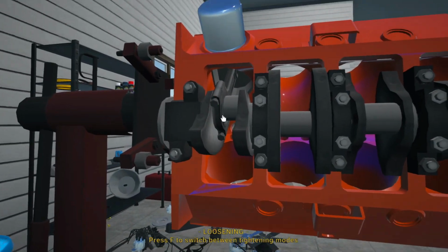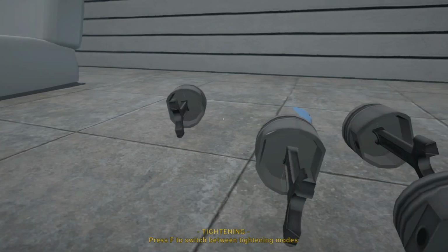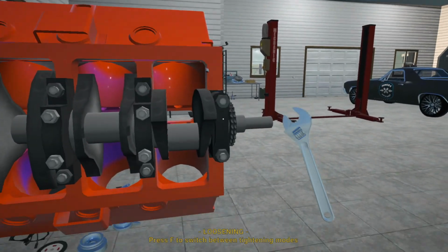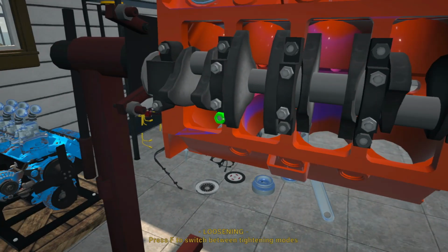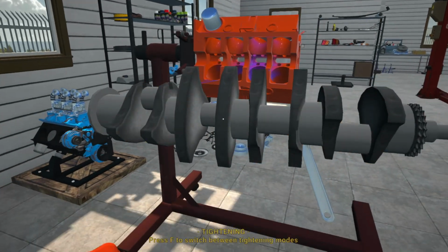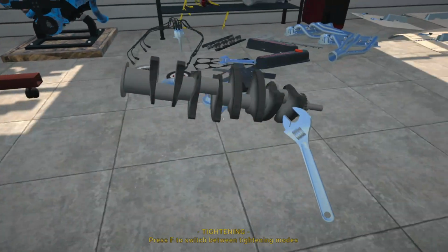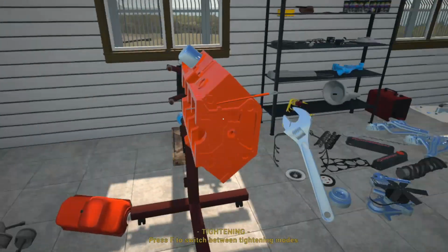Alright, so yeah, these are all forged pistons. So my guess is this is going to be a stroker camshaft, if I had to guess. Alright, moment of truth, am I right? Yes, I am. Stroker camshaft, so that is definitely something we should replace now with a stock one, since we have stripped the engine this far.